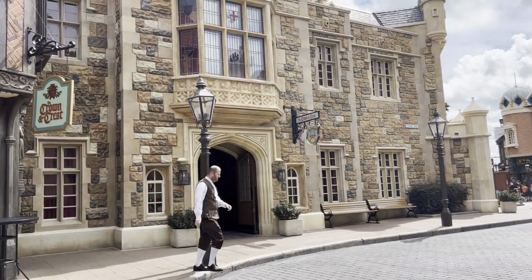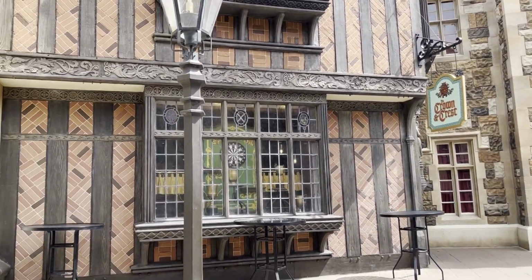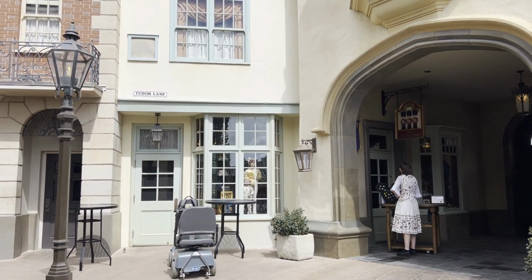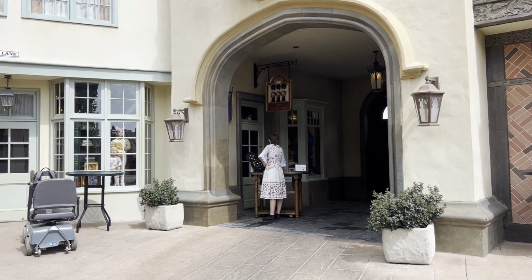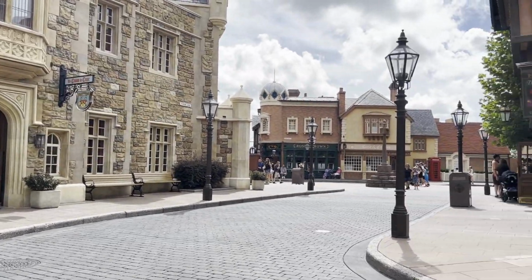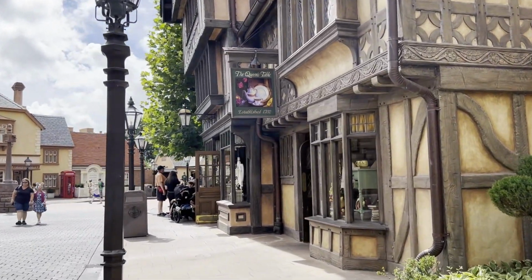Okay, this is the store we just came out of. It's called the Sportsman Shop and then the Crown and Crest. They're all connected right over here next to the Toy Soldier, which isn't actually a store. It's not really open. It's just a storefront, but that's your KidCot Fun Stop and some pins. Right across from the store that we just came out of is the Queen's Table. Let's take you into the front and then we'll make our way back towards Mary Poppins.